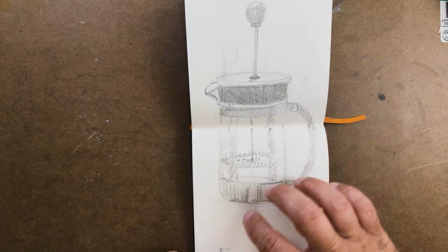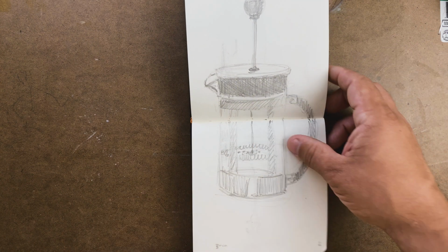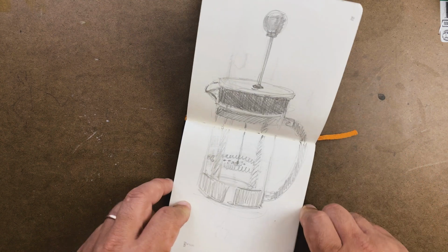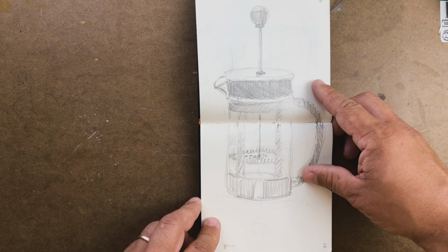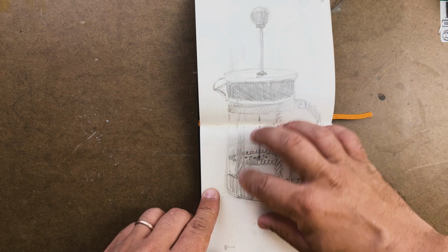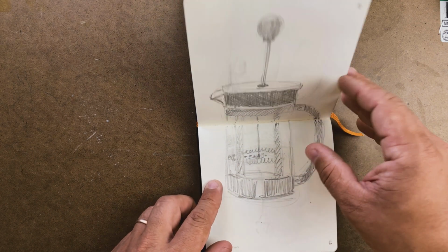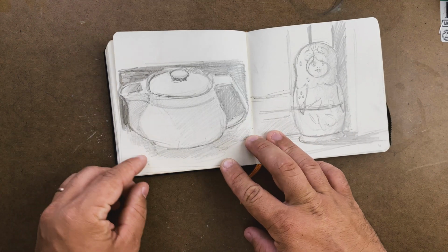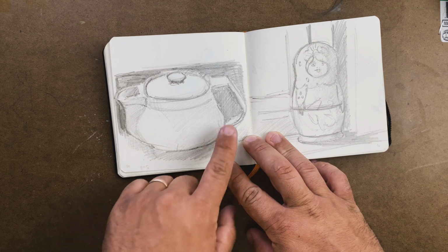So I started doing timed sketches just to try and fill the time, because I had to cram as much of these into a day as possible. And I did this. This was a 3-minute sketch of the French press. And I started jotting this down. This is a 3 to 5 minute sketch.